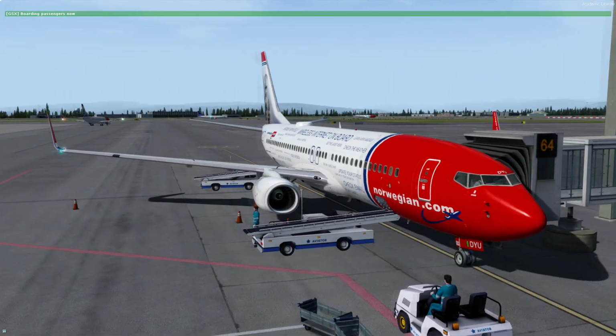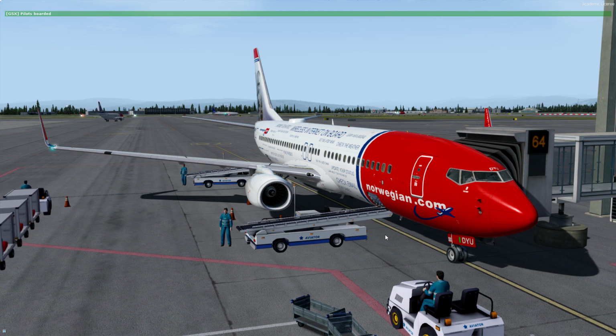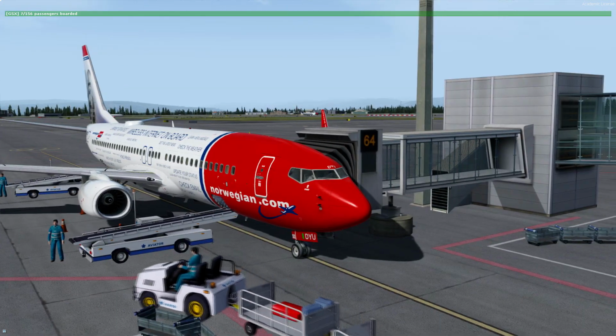Northrans 326, identified climbing through 2,400 feet. Contact approach on 120.45. 120.45, bye bye. Northrans 326. Good night. Scandinavian 462, runway 19 left. Winds from 190 at 14 knots.